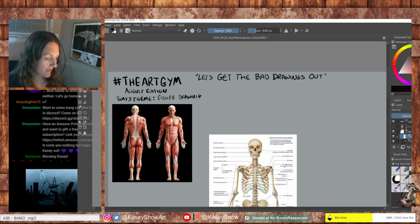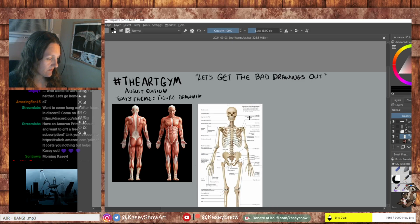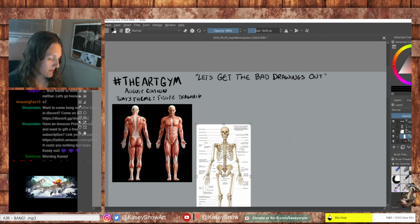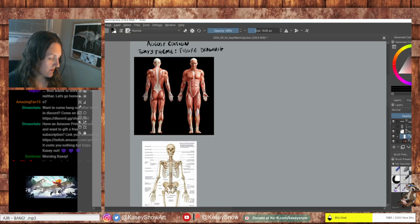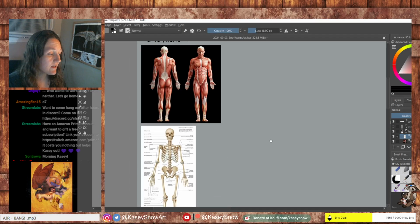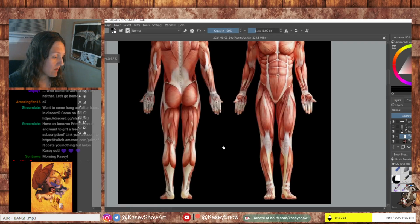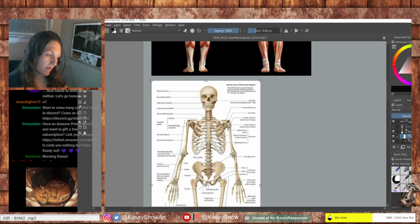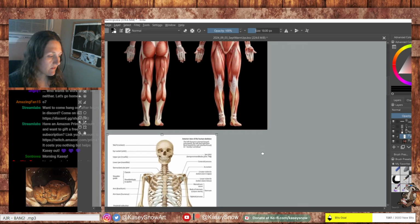For some reason I can't get Firefox or Pinterest to default to dark mode, which is a little annoying. But yeah, it's just helpful to have these things on hand so that if you're having trouble with a reference, if you're not sure what you're looking at in a pose, you can always reference back to these and be like, oh, there are muscles here in the leg, that's what's making that weird shape. Or, oh, I see where the shoulder blades are and how they're positioned against the rib cage. It can just help you out a little bit.